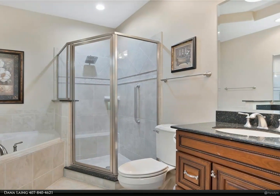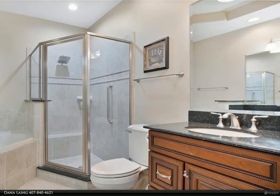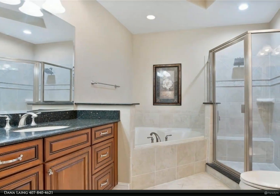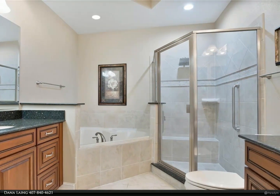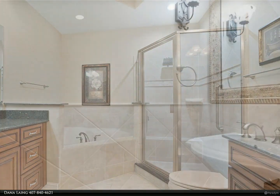An elegant wrought iron and wood stair railing leads to an amazing upstairs, open flex space with two additional separated bedrooms, a full bathtub and shower combination with dual sinks, and laundry room with cabinets.